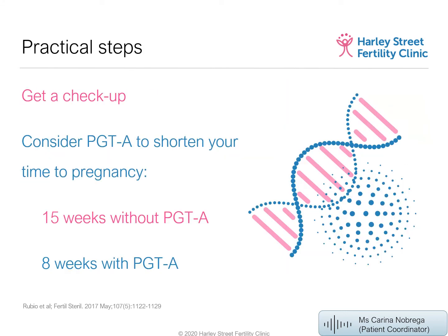On to practical steps. So the first thing, if you haven't already done so, is to have a checkup. That's the first step on this journey. As you may already know, all non-physical consultations are currently being done remotely over telephone or Zoom, but the clinic is open and we are operating as usual. So you are able to attend the clinic for any tests or procedures that are required. And we do currently have our full female fertility checkup package on offer at the moment. This includes the consultation, the full hormone profile blood test and the scan, plus a follow-up to discuss the results and next steps. So if this is something that you're interested in, please do get in touch with me and I'll be happy to discuss this further with you.